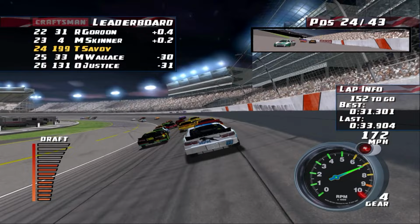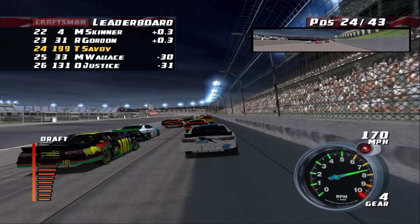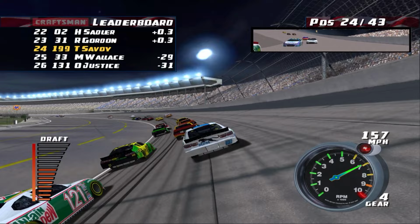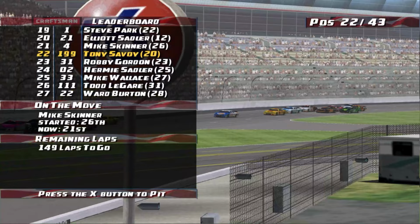I don't know what's happening here. All these triple-digit cars, man, they get the inside lane, and it sucks. We can't. Robbie Gordon getting in Burton's way. We got to get off the gas there again. We're fine. Oh, come on. We got a smoker. Oh, yeah, we're going to pit now. We weren't going to pit, but look what we just did to our car. Unbelievable.